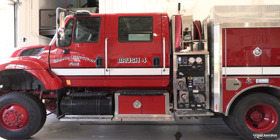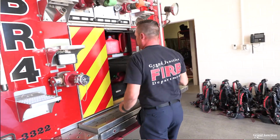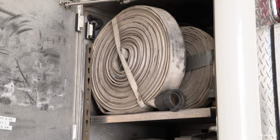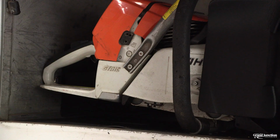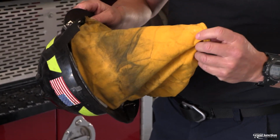This is a Type 3 brush truck, and it's specifically designed for the wildland environment. It has four-wheel drive. It has a lot of ground clearance. It is more or less a toolbox on wheels. We carry, I believe, around 4,000 feet of fire hose on this rig. We have 2 chainsaws on here as well, and all the associated equipment.